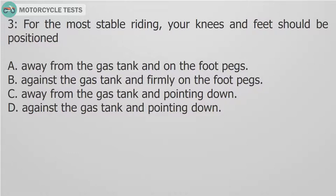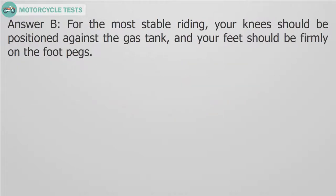Question 3. For the most stable riding, your knees and feet should be positioned: A. Away from the gas tank and on the foot pegs. B. Against the gas tank and firmly on the foot pegs. C. Away from the gas tank and pointing down. D. Against the gas tank and pointing down. Answer B. For the most stable riding, your knees should be positioned against the gas tank, and your feet should be firmly on the foot pegs.